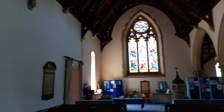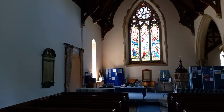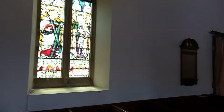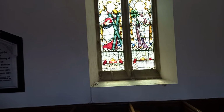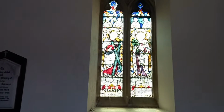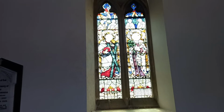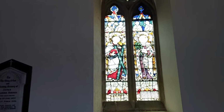Now, the first nave window, which is where you should be, yes, it is this one. This one here. Yes, now, we'll talk to you about this one. Now, it is St Andrew, and he stands with St Ethelreda. Oh yeah. And what is St Ethelreda holding in her arms? Looks like a branch. No, the other arm.